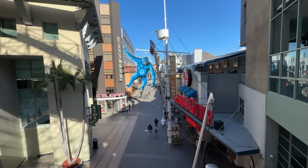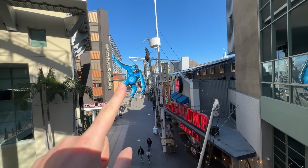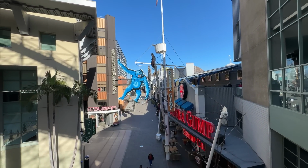Alrighty, you know the drill. Let's head over to the Twosome's Chocolate Emporium because I can already tell from this vantage point they've been taking down the scaffolding. So yeah, let's get a closer look.